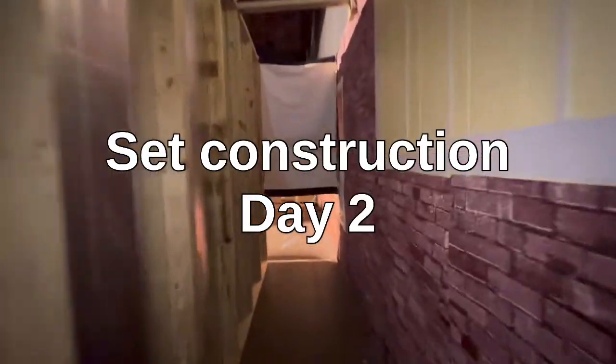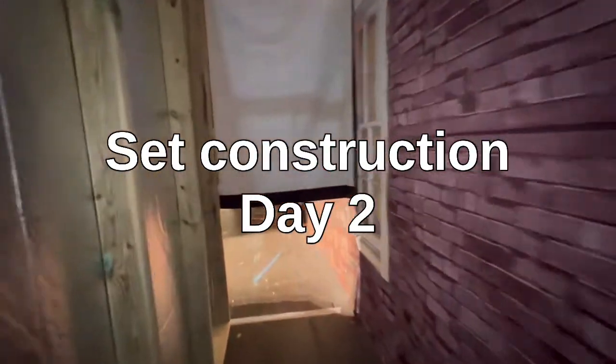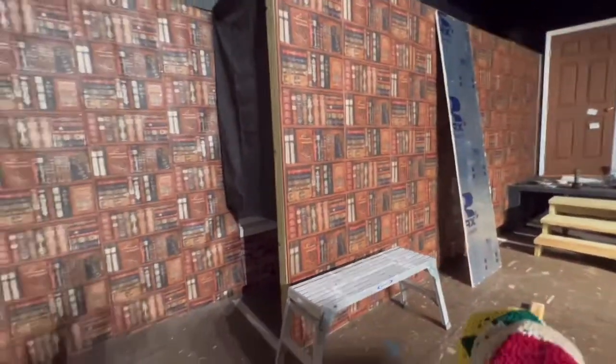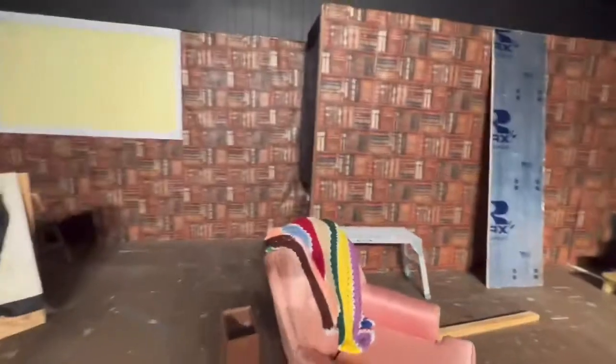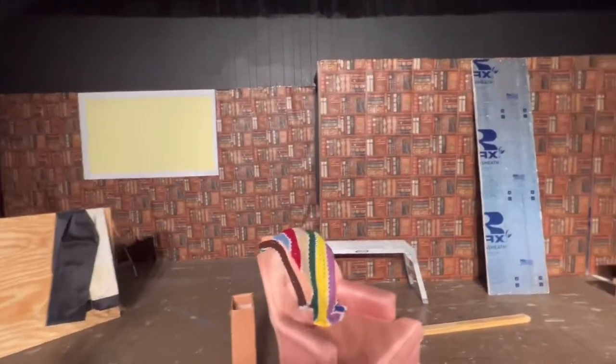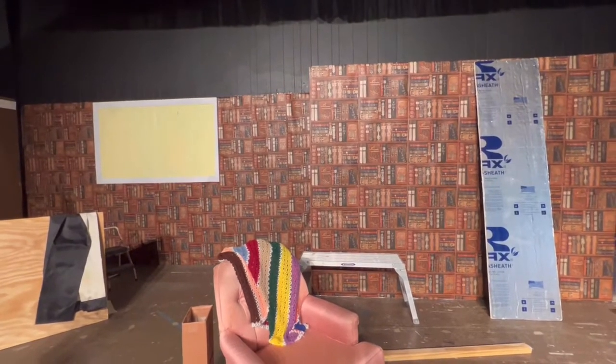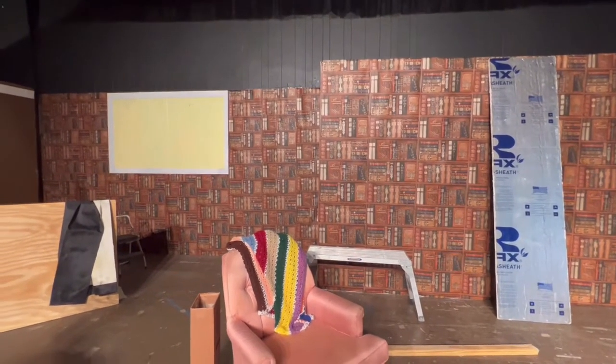Here's our tunnel for the set. We have a curtain here. She's probably not gonna stay there forever. Secret tunnel. Looks really, really awesome. It almost looks like the bookshelves are connected.